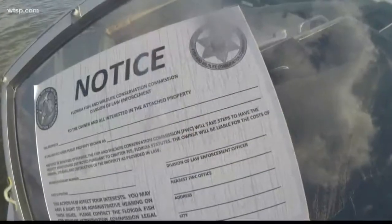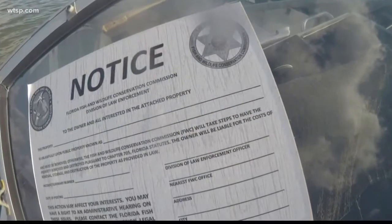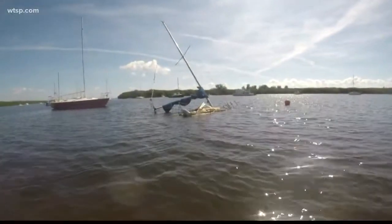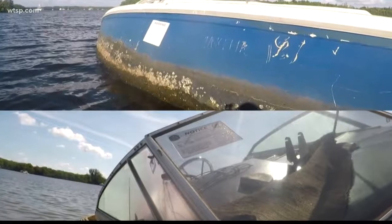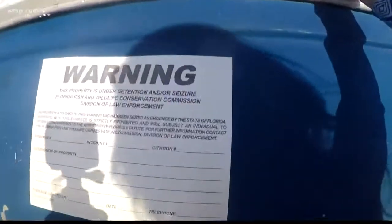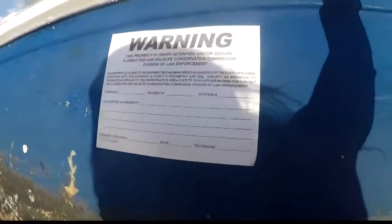FWC issues citations and opens cases. They're not all active cases, but we are currently working, I know at least 2 of them right now, and we're continually trying to add that to the database. Here are 2 of the boats we found with FWC stickers on them. No dates, no evidence. And who would it be in this case? Like that boat right there?